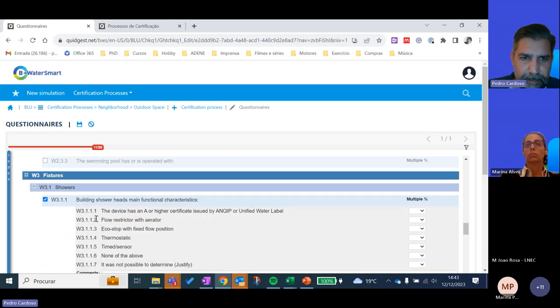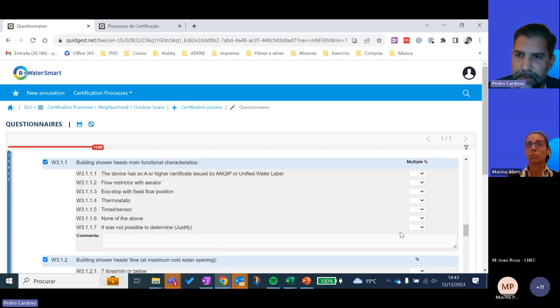Regarding the features, the question in this particular case is, what is the technology associated with the shower head? So it's eco stop, has a flow restriction with aerator, is thermostatic, timed or sensor. We can input multiple choices in terms of percentage, because for this particular case, every feature in the building is the same. It's a new building and the equipment is equal for every household. But in cases where we have differentiated equipment, we input these options by percentage this way.